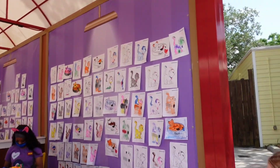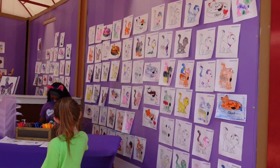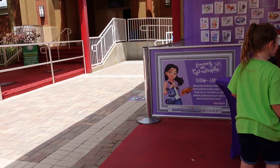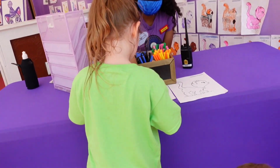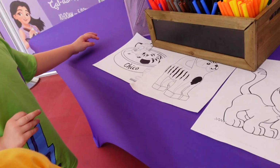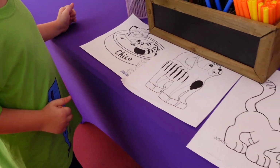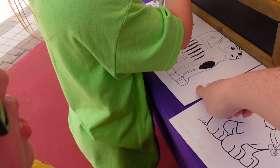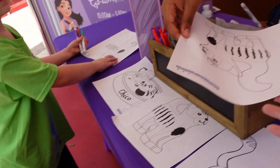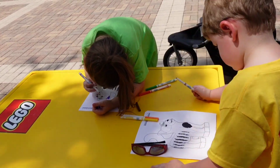Oh, look at all this artwork. That's pretty cool. Hello. Which do you want to color, buddy? Here, you got this one? This one or this one? So you can pick three colors, Pumpkin. I took color. This one? Can you have the middle one, please? Thank you. All right, let's see what you can do, guys.